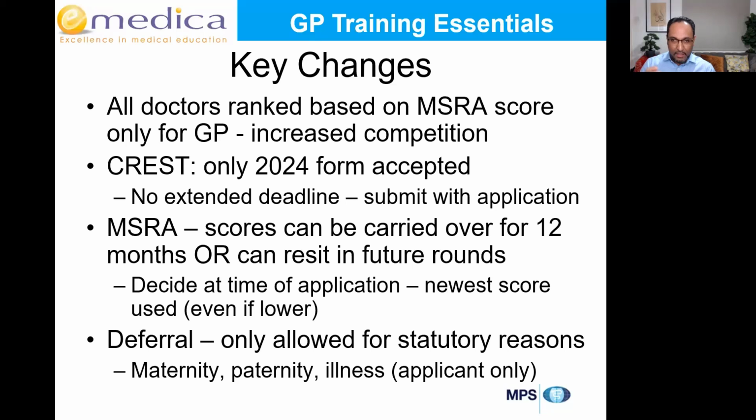Don't wait till after you've filled in the whole application and then you realize, because then if your consultant says, I haven't seen you do this, this, this, or this, you'll have to do some shifts in another department, do it, get some evidence, and then I'll sign you off. You might not have time. You might miss the deadline.